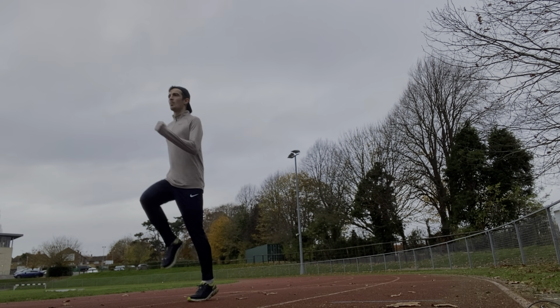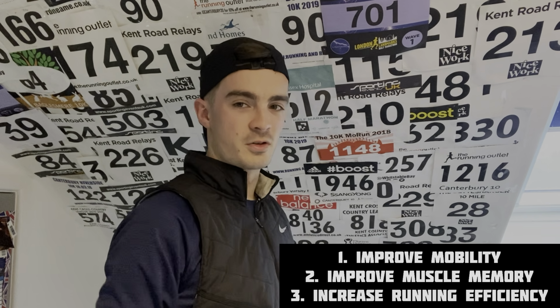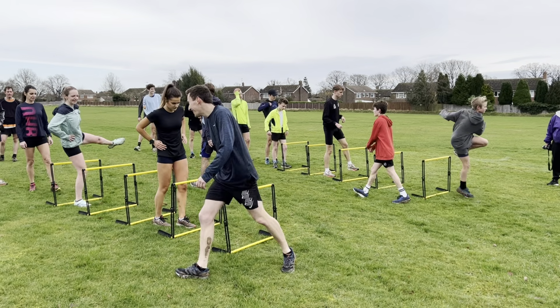You're not going to half-ass them. You're going to do them properly. And this is just helping to increase your mobility, improve your technique, and by kind of helping your muscle memory get used to holding certain positions, like using your arms properly when you run, for example. And then also overall, that's all going to come in and improve your efficiency. So it's not going to take anywhere near as much energy to run as quick as it used to. So yeah, my second tip is to improve your technique.